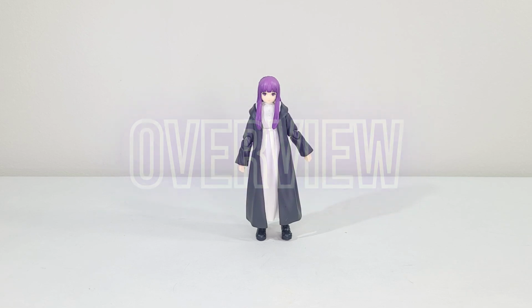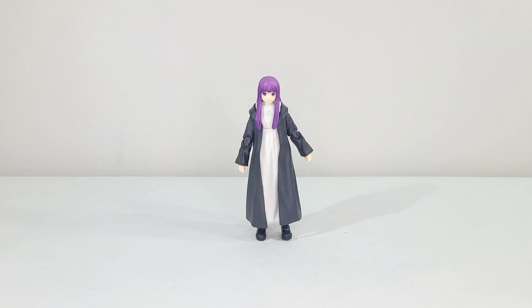Alright, so here we have FERN from Frieren Beyond Journey's End. And I gotta say, she is yet another tiny figure. So, I'm a little bit concerned about this figure, just a tiny bit, to be honest. Because it has some weird design features for the entirety of the body. And I don't know if I like them.